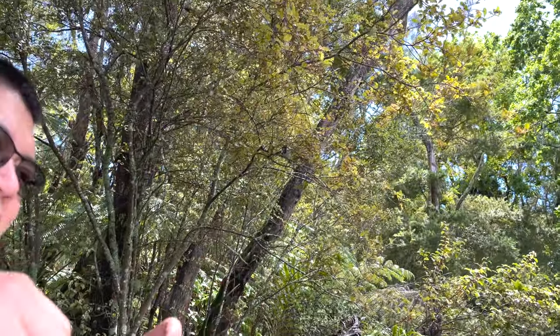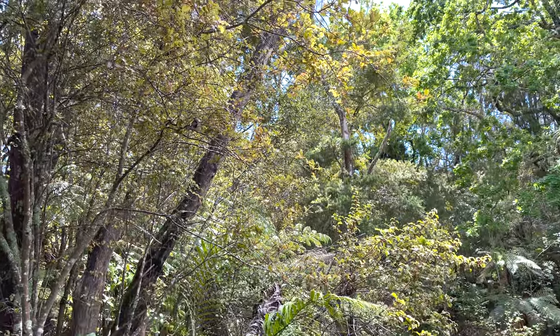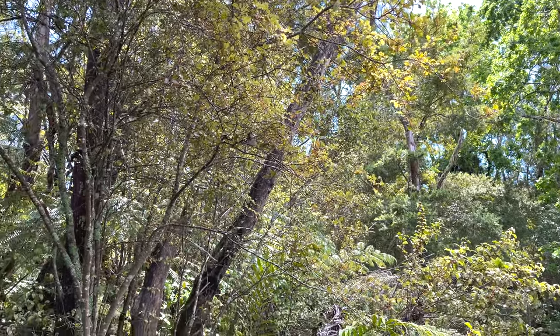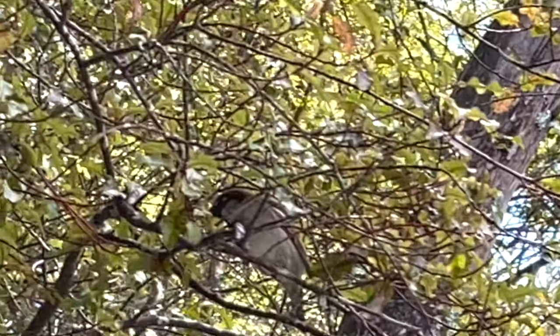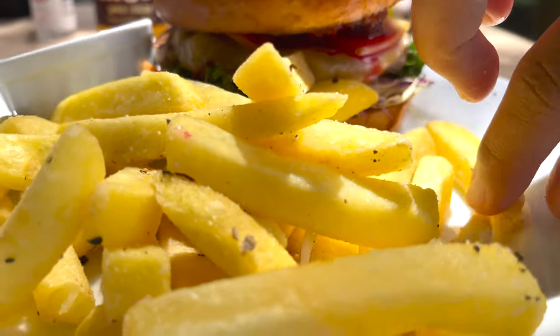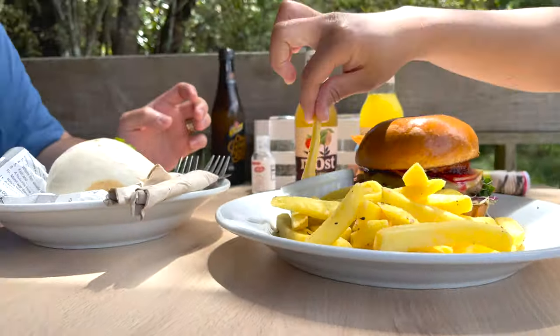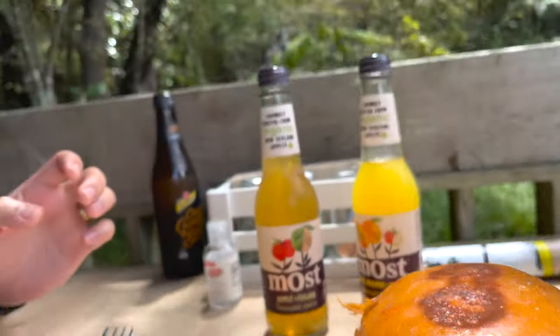Wow. There is a bird trying to eat our food. That looks yum. Yeah, this looks yummy. Trying to eat our food. There is a bird right there. Yeah, sometimes. Hot. There's a little fries. There's the fries. A meal. Yes, it's true.